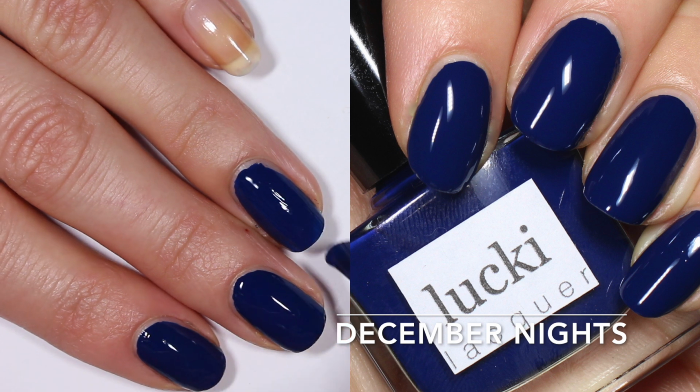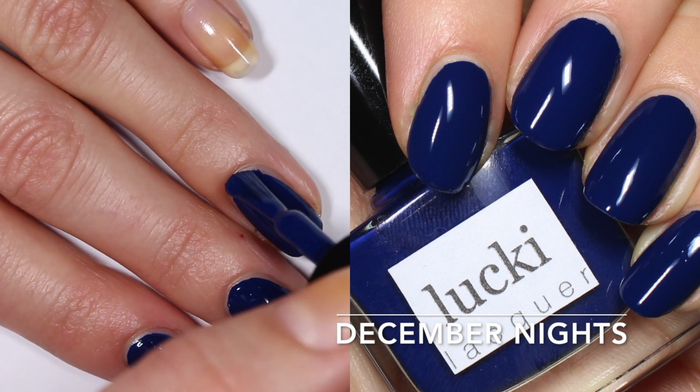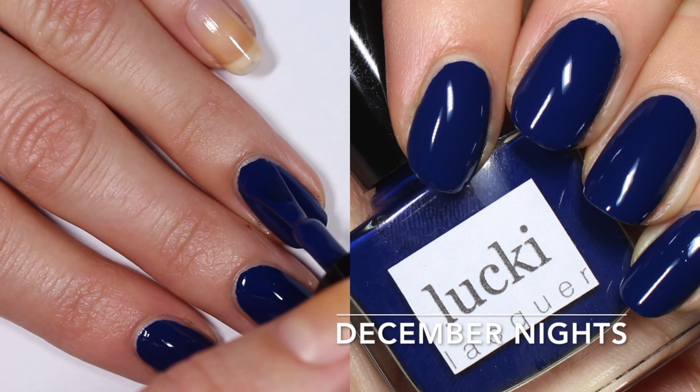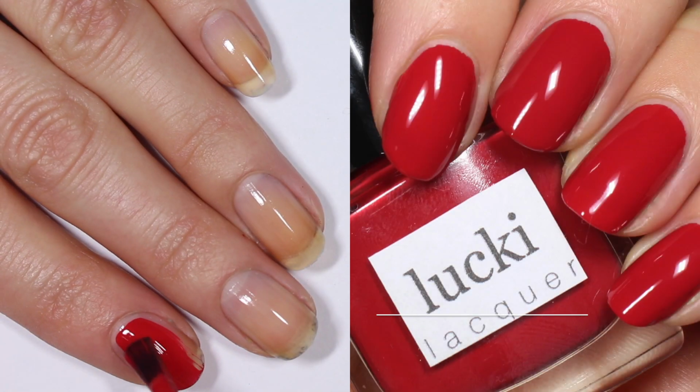And I think royal blue is definitely the right description here. It's not quite navy. It has a little bit more brightness to it. And so it's a really, really nice deep blue. And I'm definitely just going to wear this one in 1 coat. So that's it.